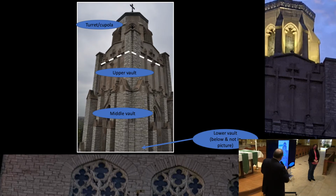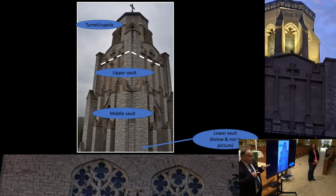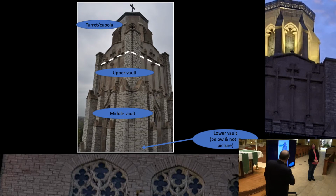and it was a very good investment when the parish did that back in 2001. For the purposes of today's discussion, we've divided the tower into really 3 sections. The lower vault is not in this picture. It's basically where we're sitting today. You reach it through the doors. There's a stairway that goes up, and it's largely storage.